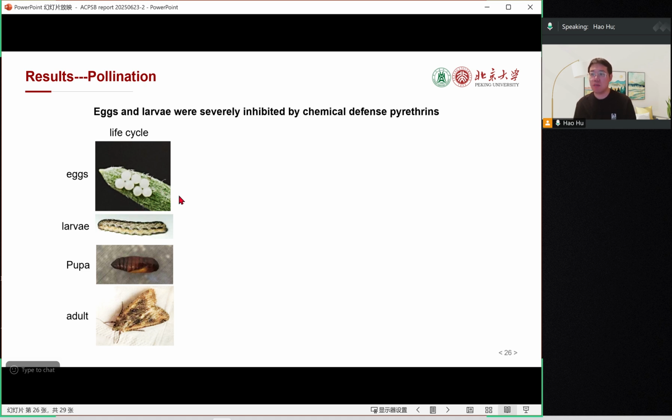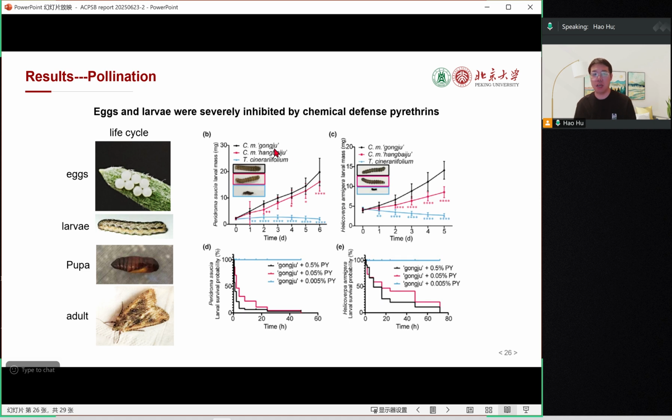So we tested larval survival on pyrethrum versus two other chrysanthemums. Larvae of the two moths fed on pyrethrum showed slower growth and all died. This suggests pyrethrum is not a suitable host for moth larvae. We then suspected that this is because of the toxin pyrethrins in the pyrethrum. So we sprayed different concentrations of pyrethrins on regular chrysanthemum leaves, and larvae died within 2 to 3 days.